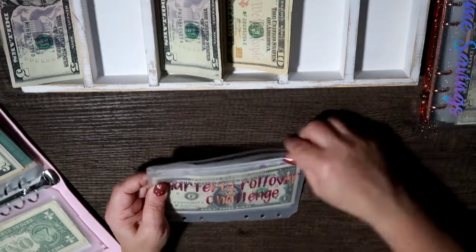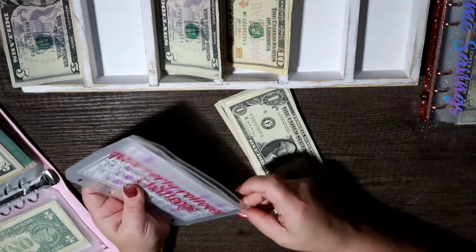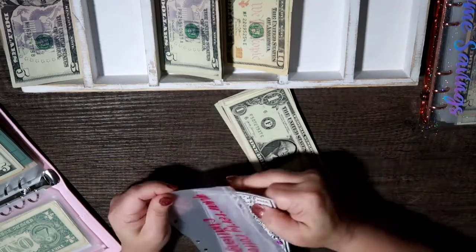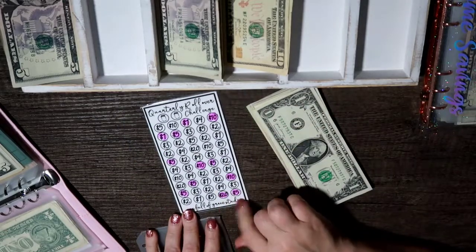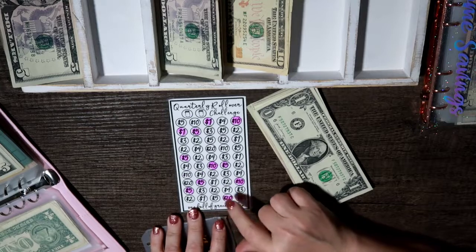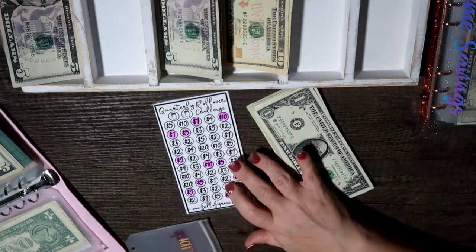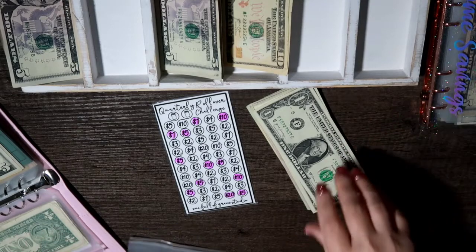So the quarterly one is 3 months. So a quarter is 3 months, and it's got a lot more on it. This is $250 on here. I am working on shrinking this one and also putting it in A7 size too. Like I said, by the time you guys see this video, that stuff will be up.